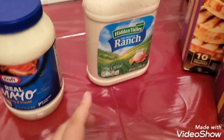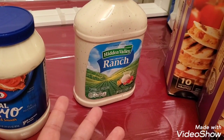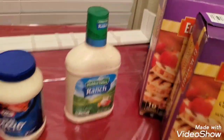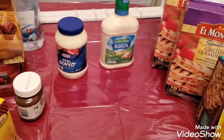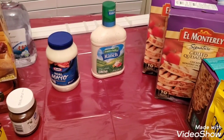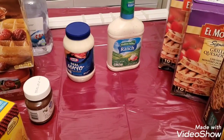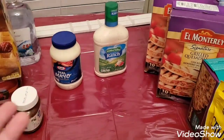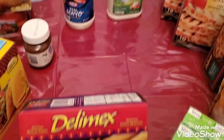Another mayo for my prepper pantry, and then we were out of ranch, so they finally had the large one in stock. I'm having a hard time with Walmart finding stuff in stock. This is the perfect reason why I have a prepper pantry and I always have the items on hand. But some of these are very hard to find. So when I do a grocery pickup haul, I try and add an extra one in the cart. Since they've been low on the ranch, I would have normally gotten two, but I just got one this time.